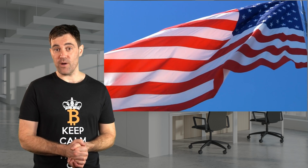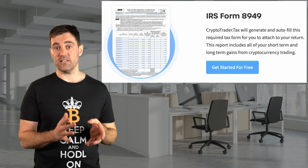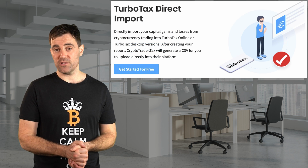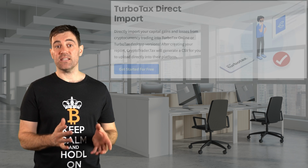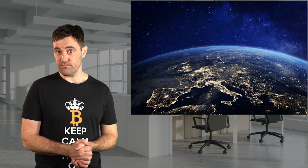So, what are the pros and cons of CryptoTrader.Tax? Well, I'd personally shortlist this tax tool if you're based in the US, as it appears that it's very much focused on that market with those dedicated IRS forms and direct imports to TurboTax. The interface is super intuitive and there is phenomenal data import support for a plethora of different wallets, exchanges, and DeFi platforms. In terms of cons, if you're not based in the US, then I'd opt for a tool that generates dedicated reports for the country you are based in.